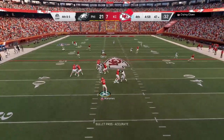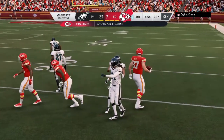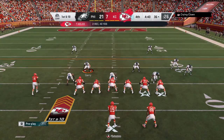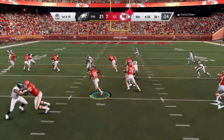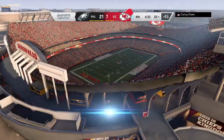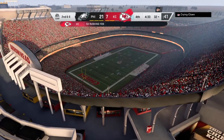Mahomes throwing on 4th. Complete, the tight end Kelsey. The time to pull out the stops is now, and they convert there on 4th down. Mahomes now 6 for 6 since coming back out of the locker room. It's 1st and 10. And down right around the 32-yard line, 4 yards on the pickup.